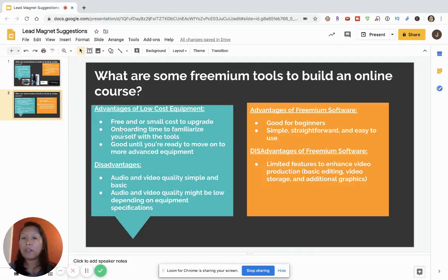The advantage of starting out with free equipment is that you already have it. Why go out and buy it if you're not familiar with all these new fancy gadgets? Use this time to familiarize yourself with not just the equipment that you already have, but also the software. You can really take your time and get familiar until you're ready to move on to more advanced equipment.